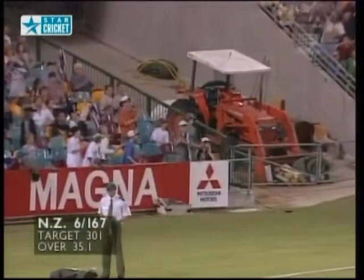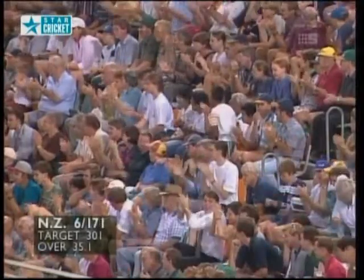And oh, I tell you what, he's hit that one. That's gone way over the top of square cover. You won't see many better shots than that.